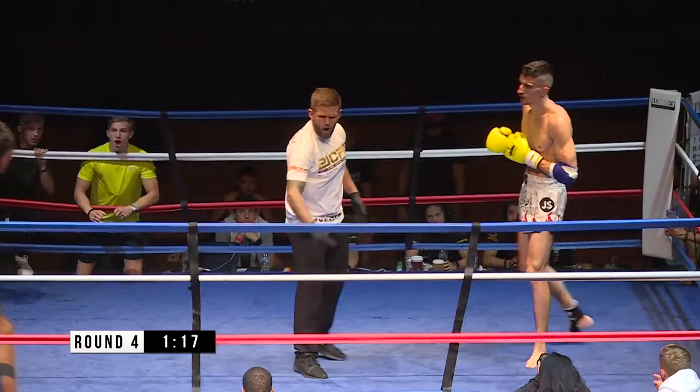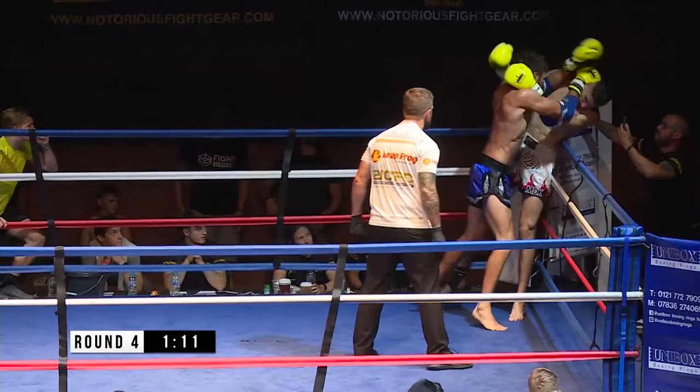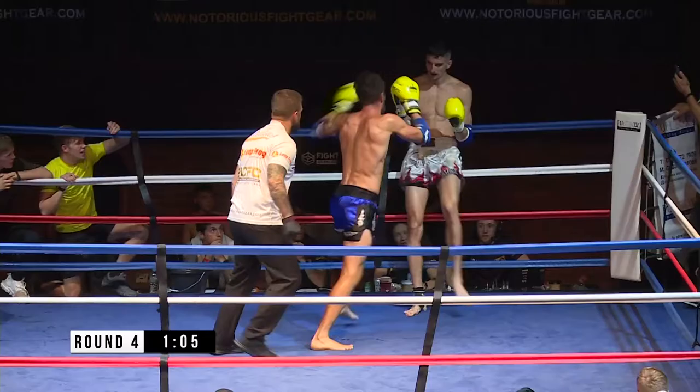Body kick landed there by Javen. Elbow landed there by nice Max. Javen returning. Low kick landed again. Max needs to find something to stop Javen. Low kick. Second eight count. Oh, pulled it off.